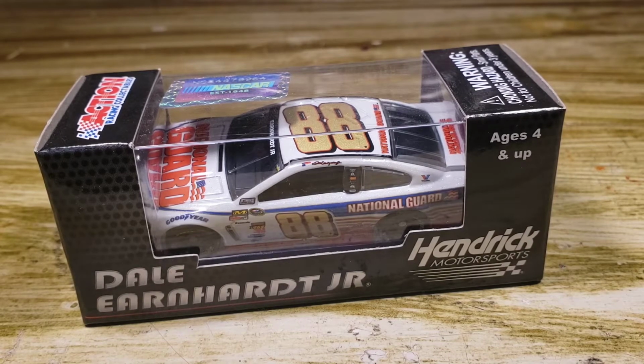Either way, this diecast is going to be made into a custom. Again, I got 2 of these, one for the Texas crash, one for the Martinsville win. I'm going to try to get onto those very soon and see how that process goes.